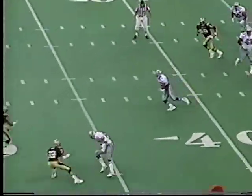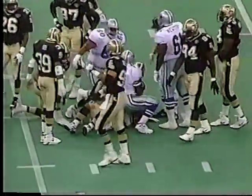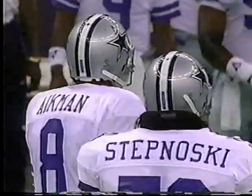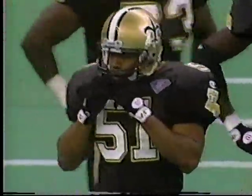Aikman, with great protection, dumps it short to Emmitt Smith. He will not get the first down as he reaches the 32. Good job by the Saints defense. And from this spot, it would be a 49-yard field goal attempt for the rookie Chris Boniol.